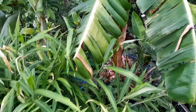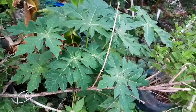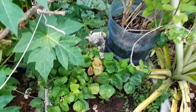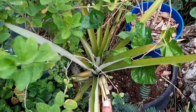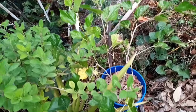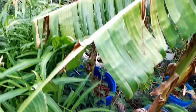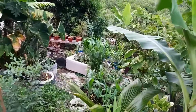Let me go back here and show you what's happening. We have a volunteer papaya coming here. Usually volunteers do well, so I'm leaving it be. Planted some beans here. They're not looking too good. This is my Cullen mint. A pineapple right here. And then that is a mulberry plant in that blue bucket growing here. Did I miss anything? That's a Cuban oregano right there. I don't think I missed anything.